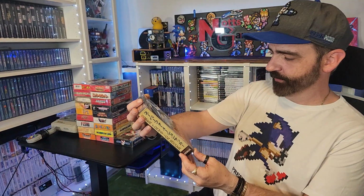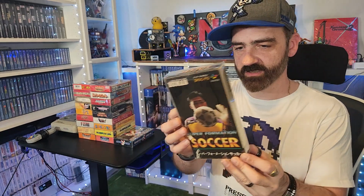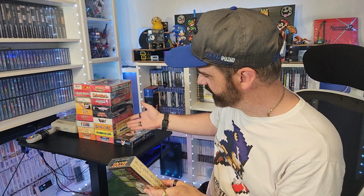Under that we have Super Formation Soccer. I believe we got this. This is probably just Super Soccer. In fact, let me get Super Soccer off the shelf here and have a look. Super Formation Soccer and Super Soccer are one and the same game. So I'm pretty sure that's just Super Soccer, but the Japanese version, Super Formation Soccer, which is a Mode 7 football game, which released with the SNES and Super Famicom originally, if I do remember correctly. So if you like your soccer games, yes, football games, whatever, nice. Again, by Human, the same people that did the Formula 1 game we looked at earlier, which ended up being called Human Grand Prix.